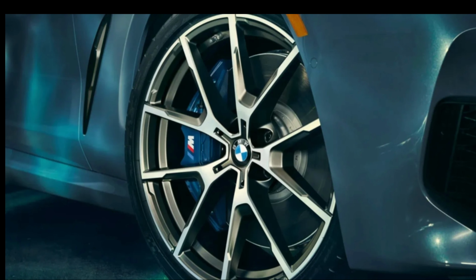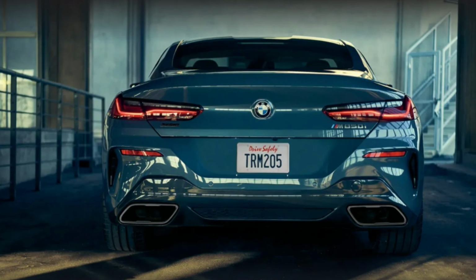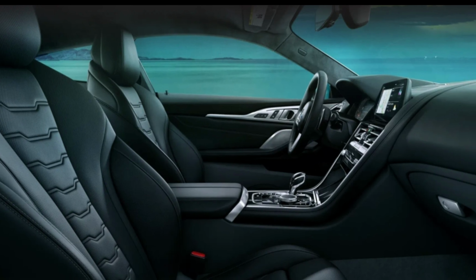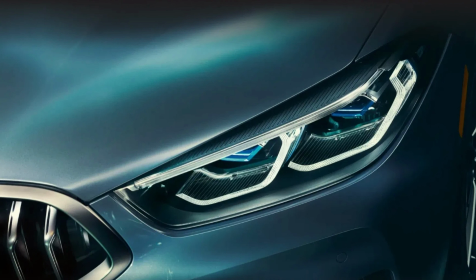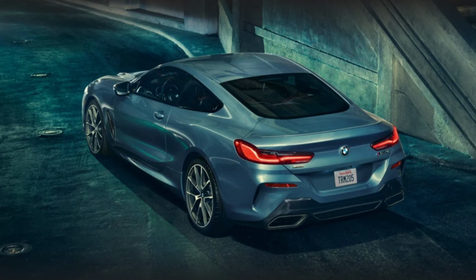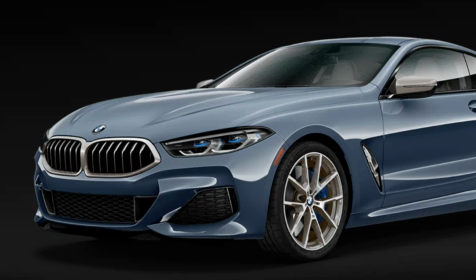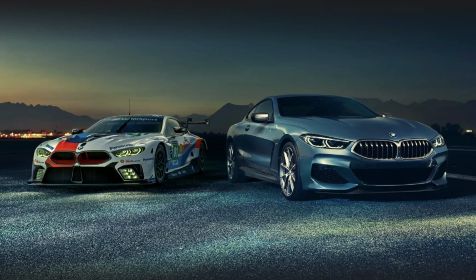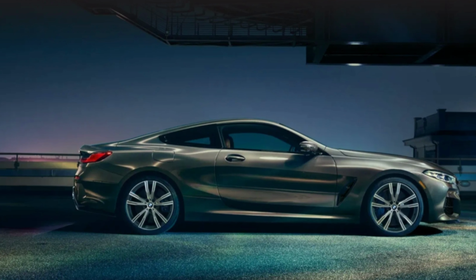So let's talk M850i. It's powered by the N63 4.4 liter V8 twin turbo engine, puts out 523 horsepower and 553 torques, or pound-feet of torque, if you're an old person and not Jeremy Clarkson. So it's the same torque figure as the M8 and M8 Competition, as well as some other M vehicles as well. But 523 horsepower is pretty damn good, pretty impressive for any car these days, right?